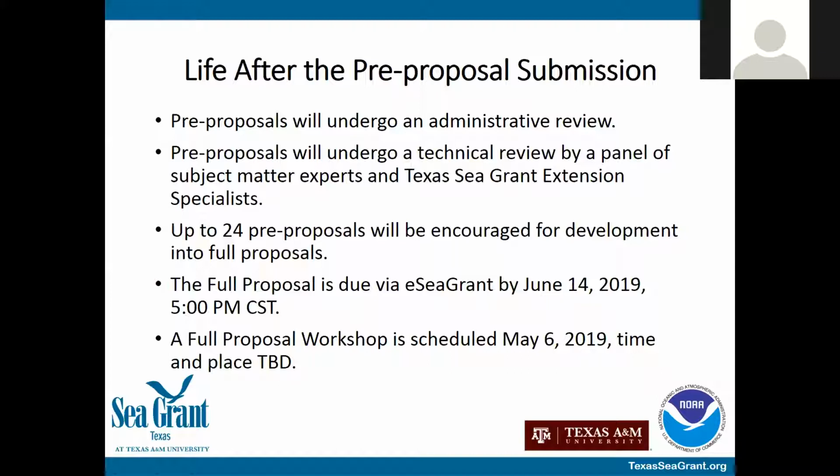But we're looking to have a workshop to have the PIs and our Texas Sea Grant Extension team work together and learn how to successfully integrate research with extension so that a competitive proposal may be written by you. So that's the goal of that workshop.